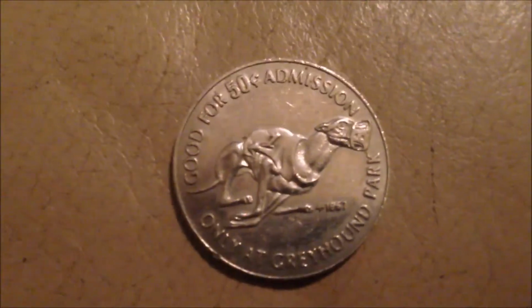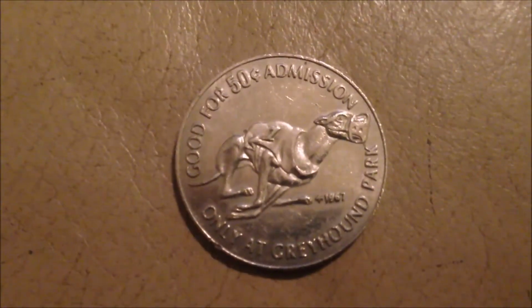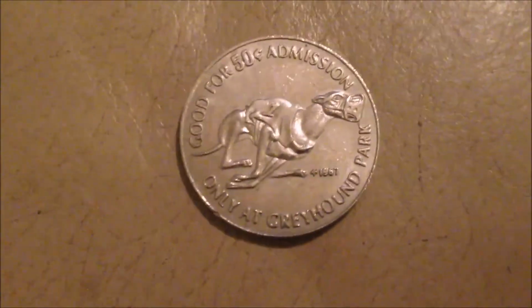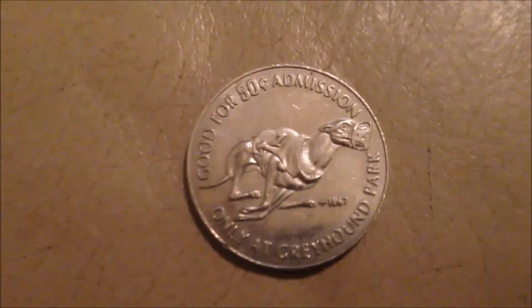Looked it up online, and actually most of these I've seen anywhere I've looked, it's going between like $16 and $20. So I was really surprised on that. So I would call this a big surprise and a pretty good hit. No, it's not silver either. But just thought I'd let you guys see it and check it out. Pretty neat token. Gonna get it wrapped up and put it with my collection.